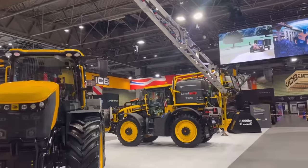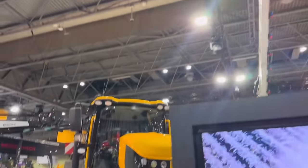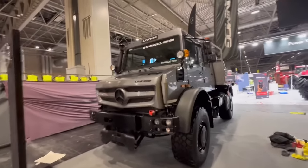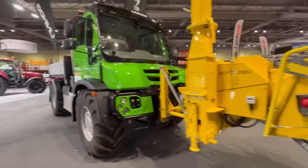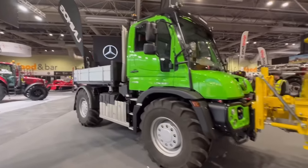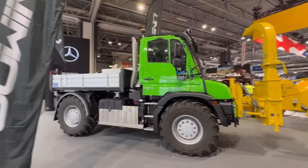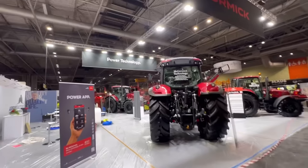Fast track with a, is that a 24 meter sprayer? Yeah, 24. Beast. Fill in the stand. It's so shiny though, isn't it? That crew cab Unimog. And then a Merlot green one, chipper on the front. That is cool, isn't it? That is proper cool. I do love the colour of the McCormick's though, next door.